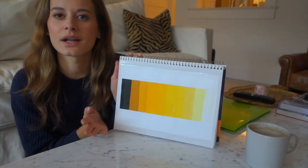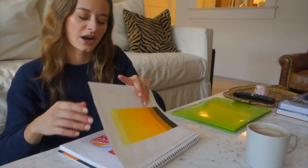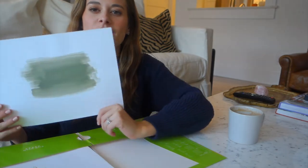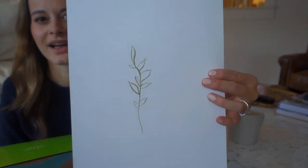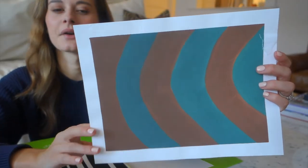I don't know, this one I just thought was kind of cool. I don't know if it's something that I would frame or want to frame. So I have this one, which is kind of like a simple, minimalist looking piece of art, which I don't know if I like. Like, I don't know if this is me. This one I just did on a whim. It was like super fast. Random little twig. I have this one here, which I do like. I like the green and the brown mixed together.